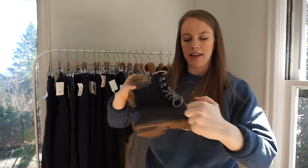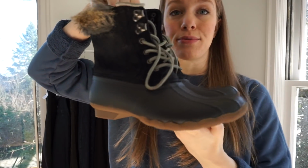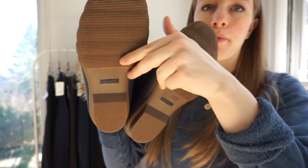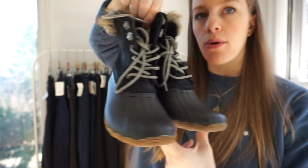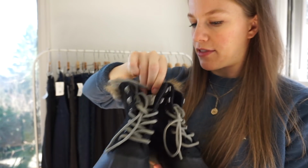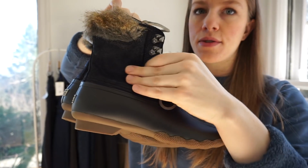And then the last piece, I just couldn't pass on these. Here, let me take this rubber band off. These are Sperry, and Sperry's do really well for me, but these are brand spanking new, and I thought they were so cute. If they were my size, I would definitely consider keeping them, but they're a size 7.5, and they've got this suede upper here.